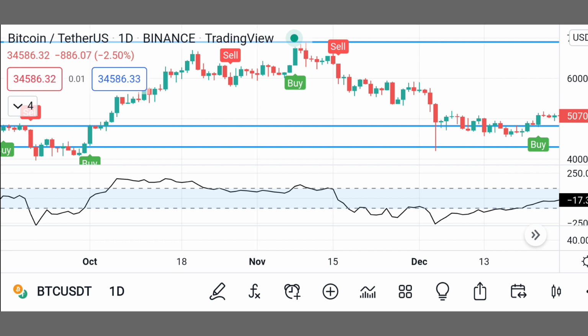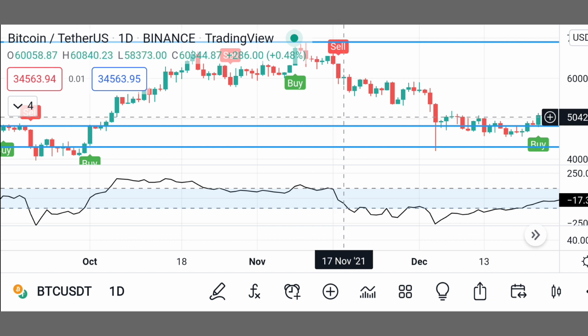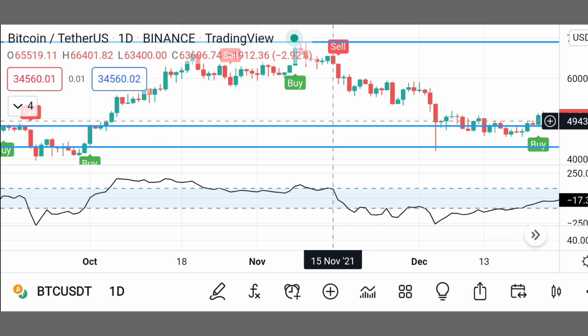Look, what I'm showing you right now, this is a giveaway to you. Go out there, use this setup and make consistent profit for yourself. You can see right here at this zone, we got a sell signal just right here. You see, we got a sell signal just right there, and then the price dropped to this particular point. So if you had entered here at a 1-day time frame, honestly, you would have been making so much profit.